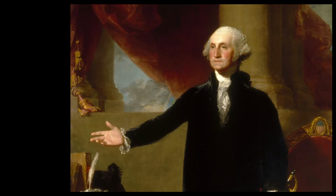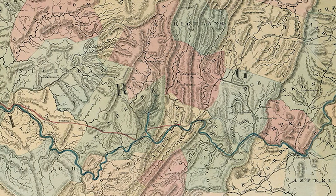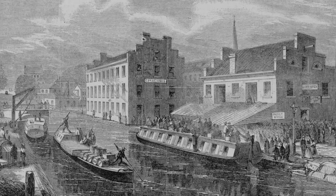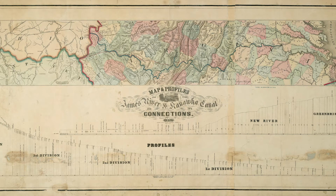In 1784, General George Washington recommended to the General Assembly that Virginia should build a canal up the James River from Richmond through the mountains to the Ohio River. The Assembly then authorized the James River Company and appropriated money to start building the canal. It took more than 60 years to penetrate the Blue Ridge Mountains and reach Buchanan, which is approximately 196 miles upriver from Richmond.